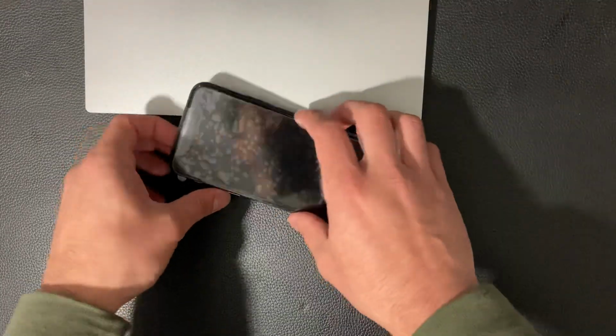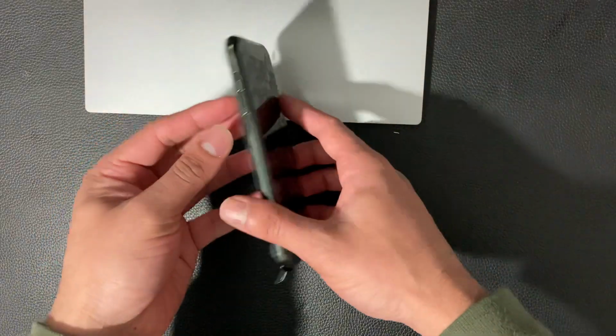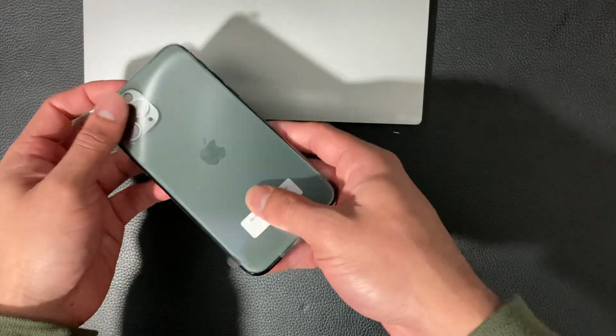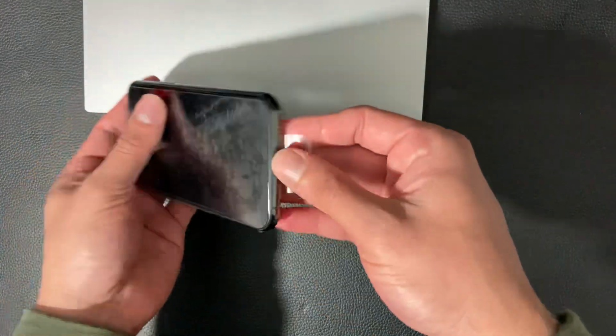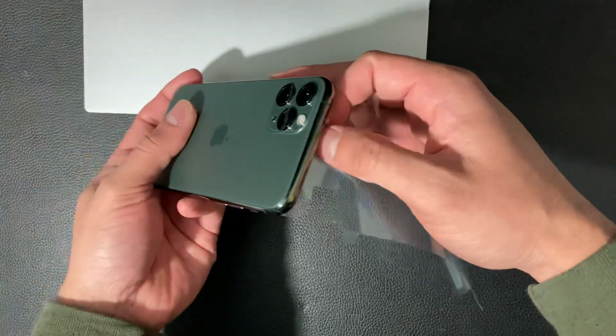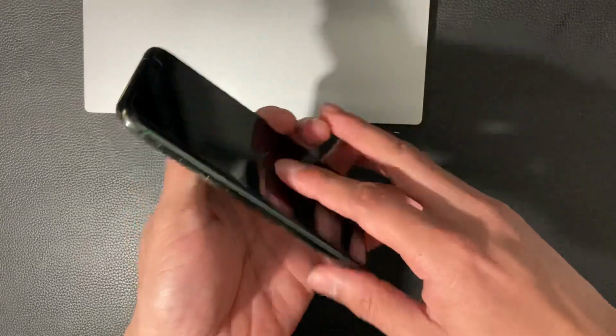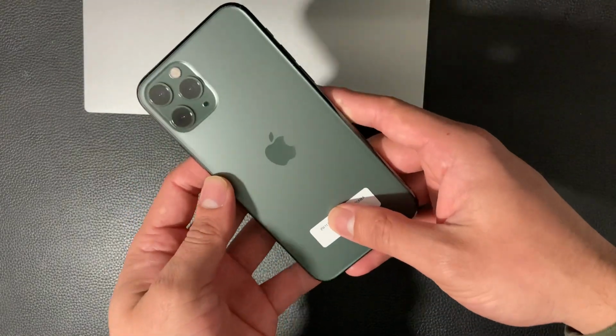This is the phone. Pretty excited. This is the midnight green edition of the iPhone 11 Pro, as you can see here. And we're going to go ahead and take this wrapping off. So as you see, this is a fantastic color. I love this color. So here it is, the phone, as you see right up top.